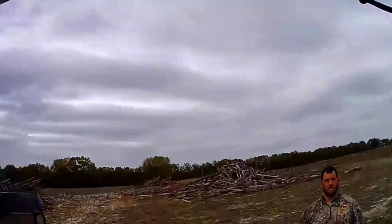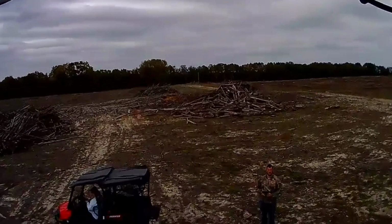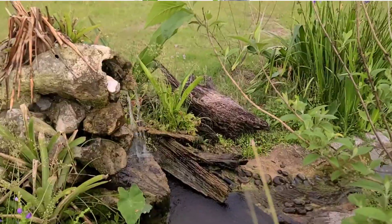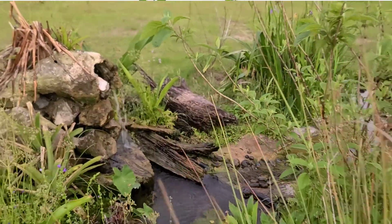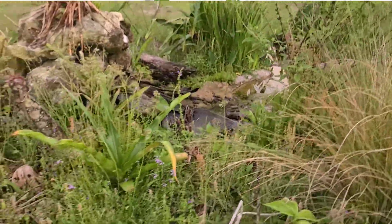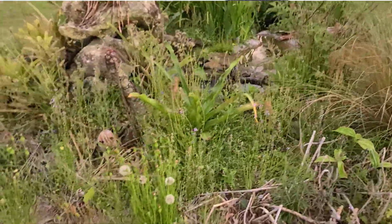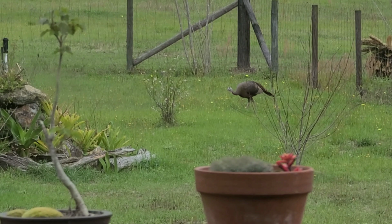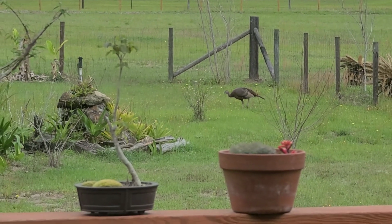It's no secret by now that all over the world, habitats have been altered and changed by our actions. Even though things have changed, there's things we can do to help improve this situation. One of those things is creating a water source in your own yard. Something like this small pond can actually be really essential for different organisms, especially insects, which attract the larger organisms like birds, and I even spotted a turkey right here in my very own backyard.